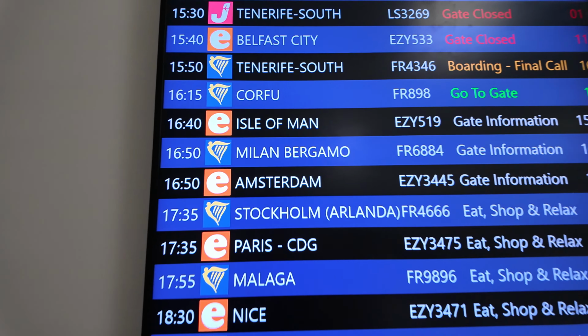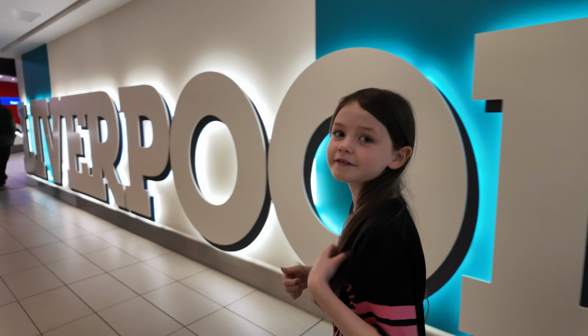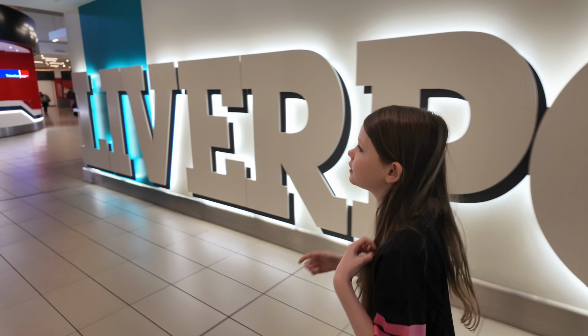So we've made it through security really quick. They did double check my bags because of the amount of batteries and power packs in there. Now what we're going to do is get ourselves a bottle of water for the flight, and we're going to go to Boots to do that.